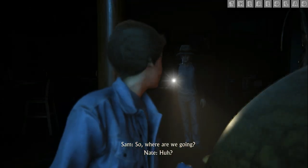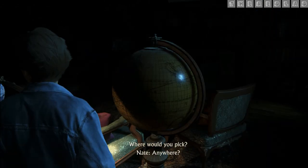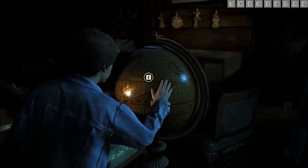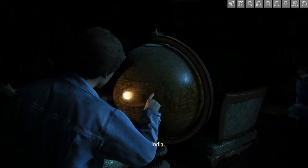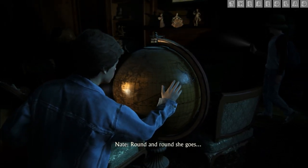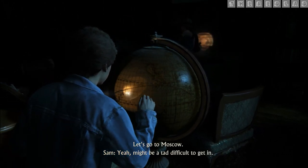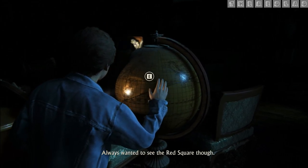Well, if you could go anywhere in the world, where would you pick? Anywhere? Anywhere. Okay, well. Here we go. India. Yeah, we'll visit the Taj Mahal. Round and round she goes. Soviet Union. Let's go to Moscow. Yeah, it might be a tad difficult to get in. I always wanted to see the Red Square, though.